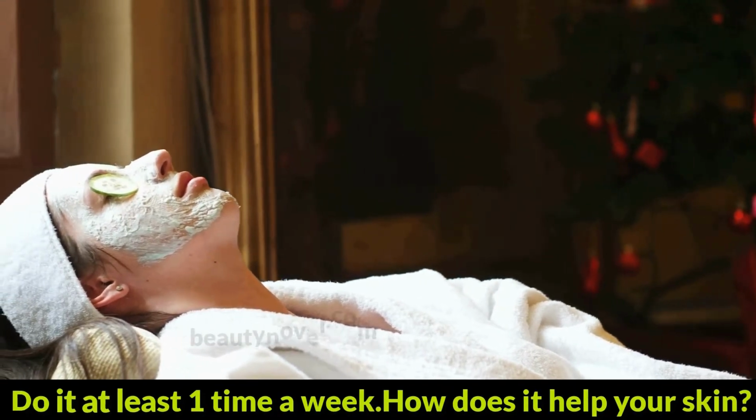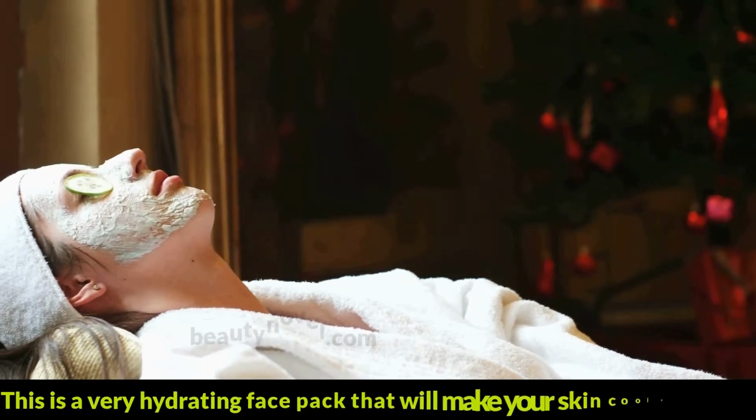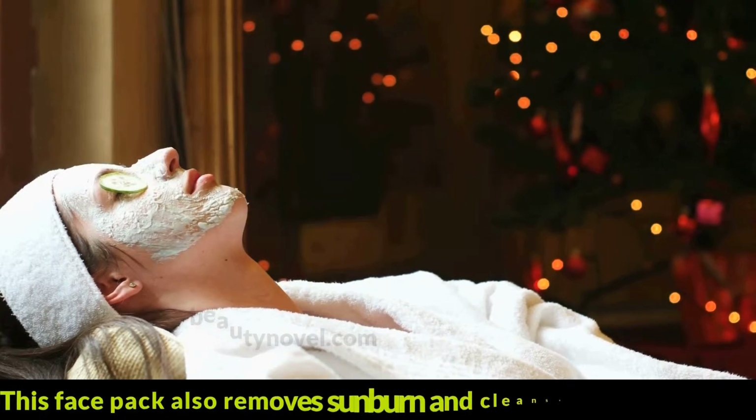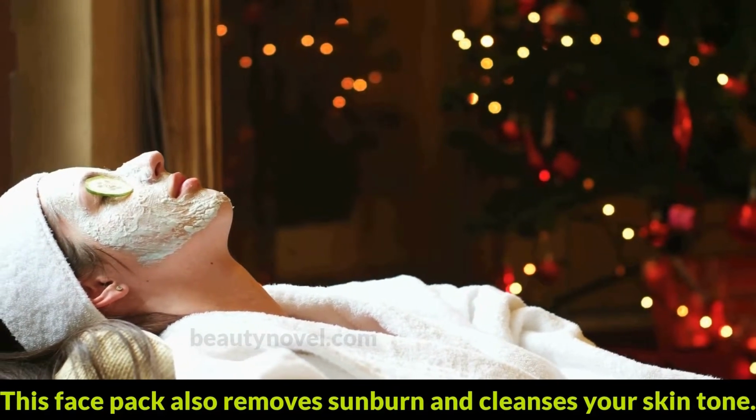How does it help your skin? This is a very hydrating pack that will make your skin cool and calm. This face pack also removes sunburns and cleanses your skin tone.